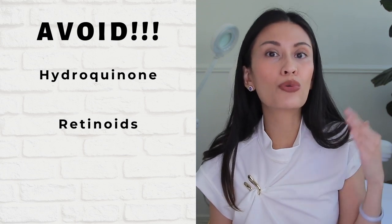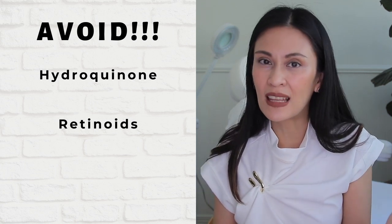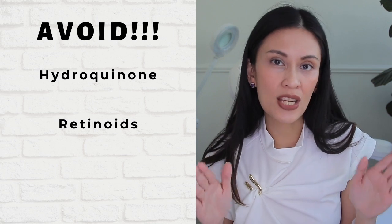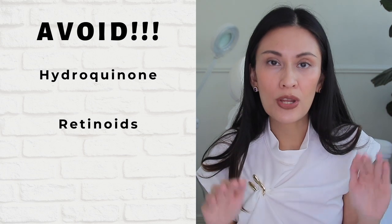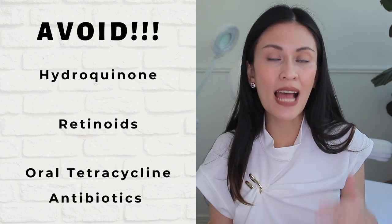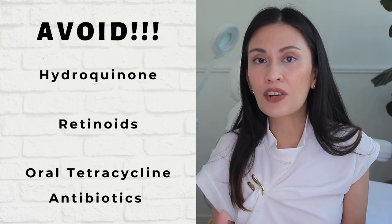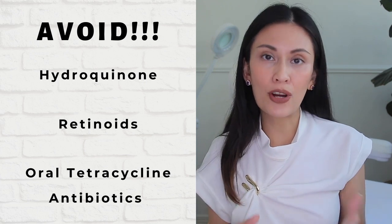When it comes naman to topical retinoids, merong conflicting information. So some studies say that they are safe, some studies say that they have caused birth defects. So in my opinion, until more research is done and larger scale studies are done, I would recommend that you don't use topical retinoids when you're pregnant. Third would be your oral tetracyclines, which are antibiotics used in the treatment of acne. They include doxycycline, your minocycline, and they are not recommended to be used while pregnant kasi they can inhibit bone growth in your unborn child.